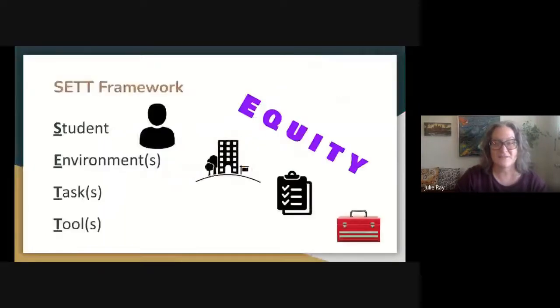When we talk about assistive technology, we usually talk about the SET framework. That's looking at the student, the environments, the task, and the tools. And of course, we always want to look with a lens of equity, making sure that every student gets exactly what it is that they need.